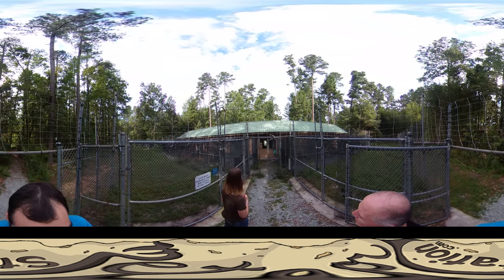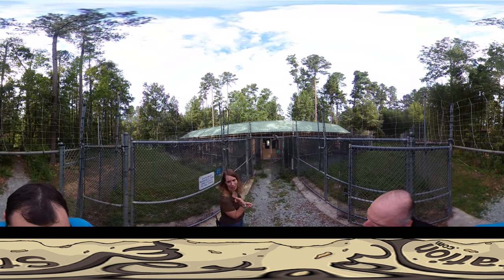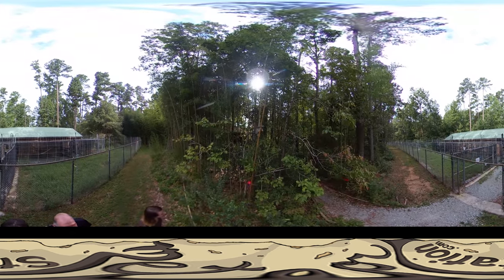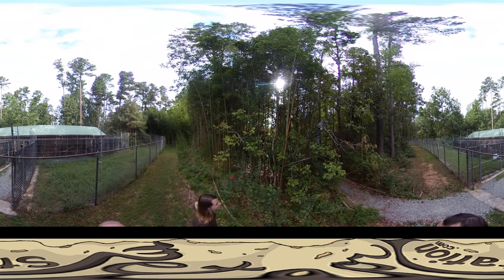Lemurs are the most endangered mammals on Earth, so we do a lot of conservation work on the ground in Madagascar, which is the only place in the world where they're found in the wild. We also do, like I said, a lot of non-invasive research, learning everything we can about lemurs so we can protect them better. And we also have a really vibrant education program. So we welcome about 32,000 people a year on tours.